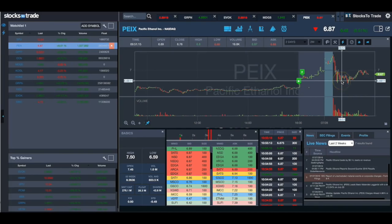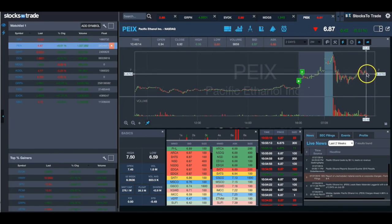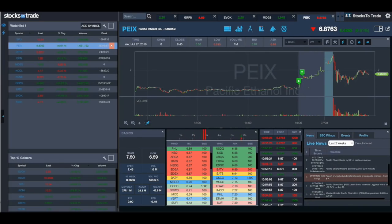I'm not going to dip buy a potential non-earnings winner. And now it's mid-range, so there's no play. So you can weed out a lot of potential plays with these indicators.